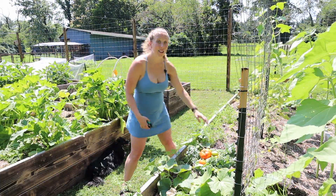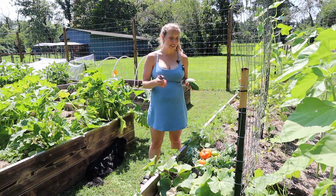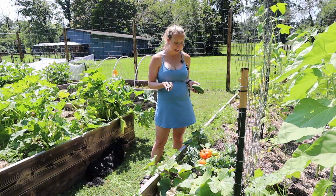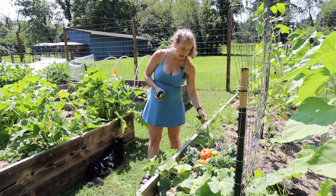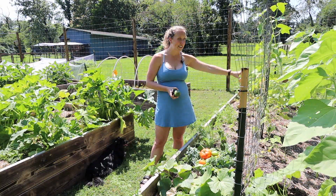But now we're just finishing up all the last cucumbers that we can and seeing what we can do here. Beyond that, we do have some more sweet potatoes in this garden, as well as some dill and carrots.